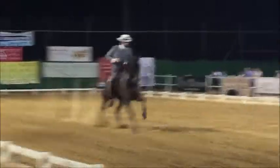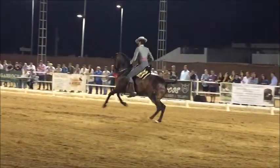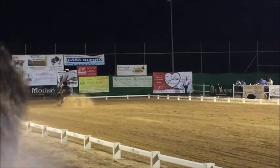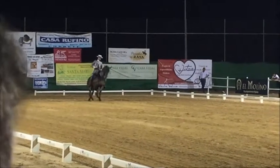Now he's going to do his arrancada. He's going to sprint off, and then change leads, and then sprint off again. But see the difference where he's really shooting off? They want to see explosion, and then he shoots off like a rocket.